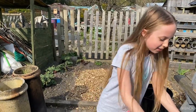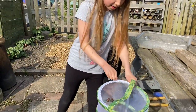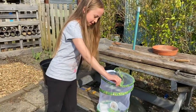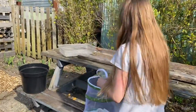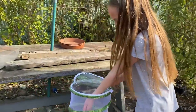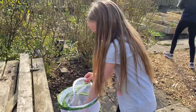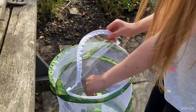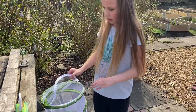Okay, guys, now we are outside in my allotment. It's now time to release these butterflies. So I'm going to slowly open up the enclosure. Okay. Now I'm just gonna attempt. There we go. There's one there that can go out.